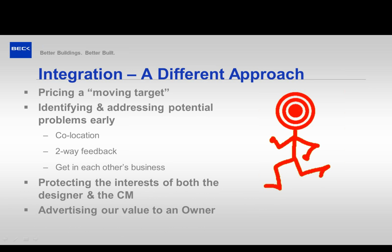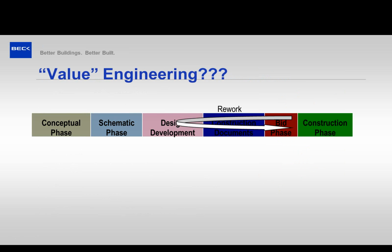And this is advertising our value. That's one of the biggest things that we have an issue with, and I'll show you some examples of ways that we're showing that to owners. But at the end of the day, owners typically will look at us and say, well, yes, you delivered a project on budget, but everyone does that. What's the value? So I'll show you some ways that we've been able to show that.